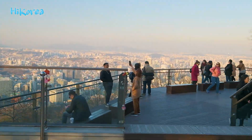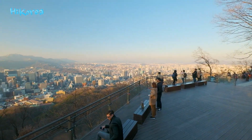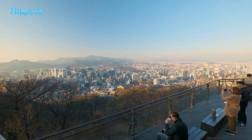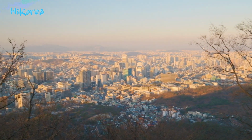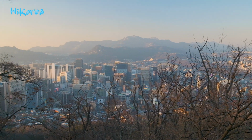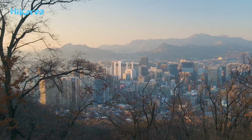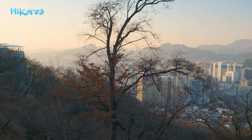There aren't many people here, probably because you can't put a lock. From here, you can see the old city center and the north side of Seoul. One of my favorite things about Seoul, my hometown, is that the city and nature blend together so well, and I love the mountains and trees behind the buildings. For your information, about 70% of Korea's land is mountains.